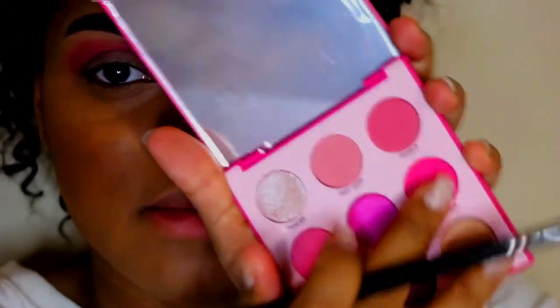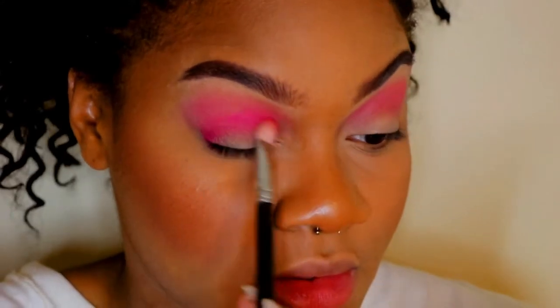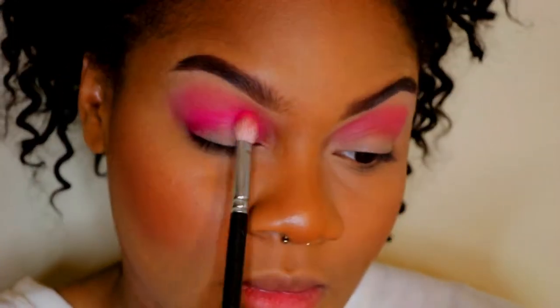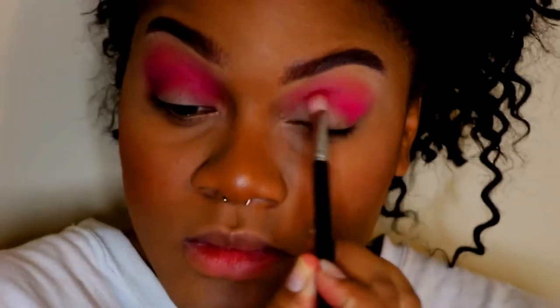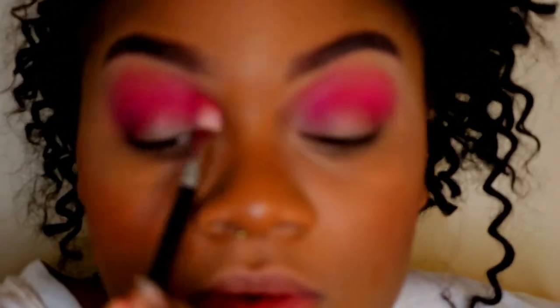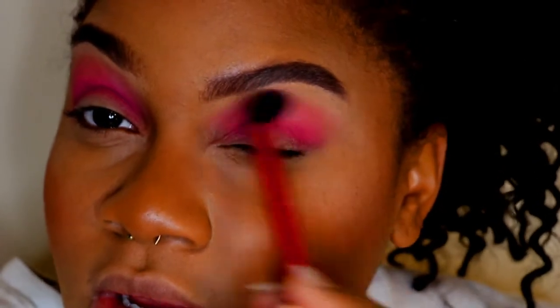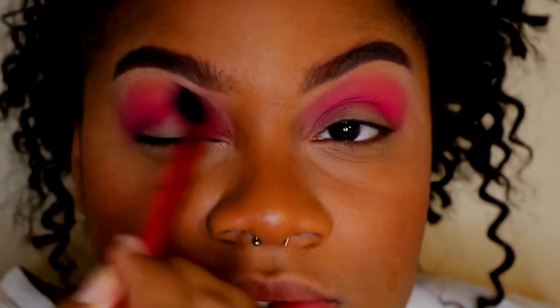So next, we're going to try to brighten it up a little bit more. So we're going to go over Sandbar, I think, maybe, hopefully. Look how much that picked up. These are so pigmented. I'm just going to put it in the crease right here. So that came out a lot more pigmented than I thought. So I'm just going to blend it in some more and smooth it out some more.